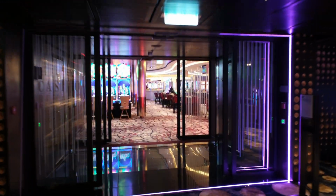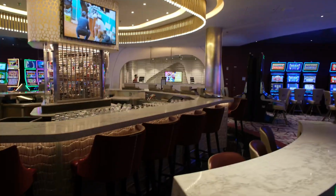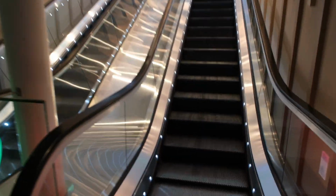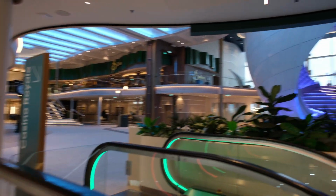Then as you walk through the music hall, you make it into the casino. And I'm not going to film in here because you're not allowed to. As you make it to the casino bar, you can exit over here. And this is something that we have really liked. They have escalators that take you up to the promenade. So cool.